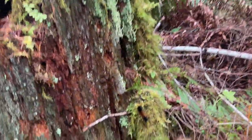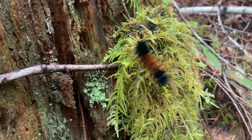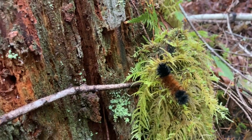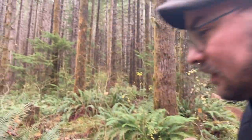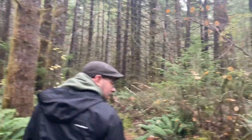You guys! A fuzzy wuzzy! Leave him alone. Let me explore him! Didn't we figure out what those turned into? Like, yeah, like a moth? Yeah, like a moth.